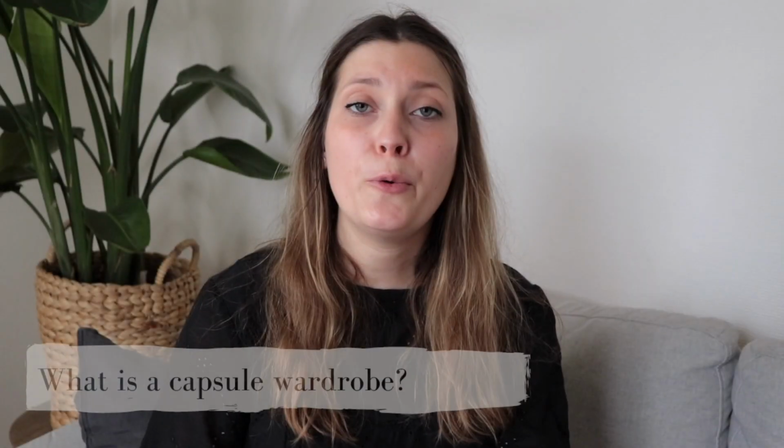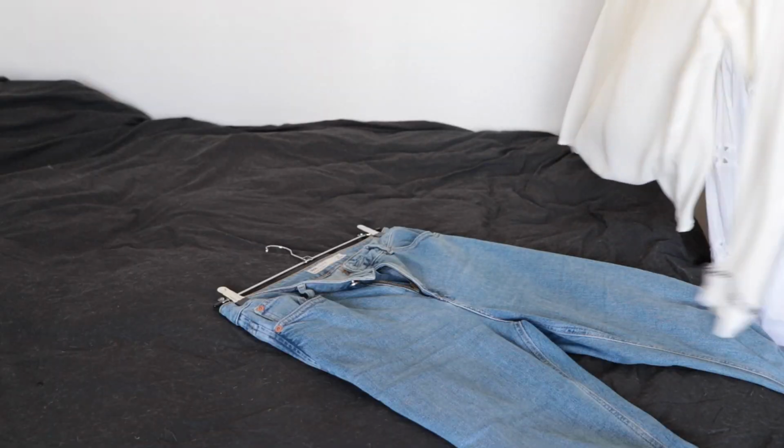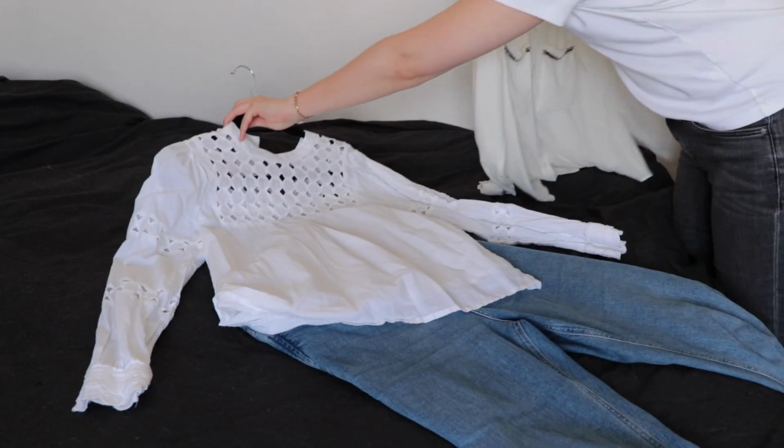But first of all, what is a capsule wardrobe? A capsule wardrobe is a wardrobe with few elements that fit with one another. For example, you have a top that goes with all of your bottoms, like your pair of jeans, your skirts and so on. On the internet you will find a ton of rules about the number of things you can have in your capsule wardrobe, but actually the number depends on you. You will find your magic number by yourself.